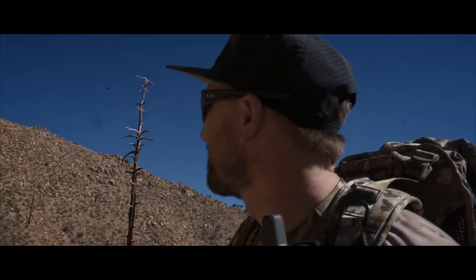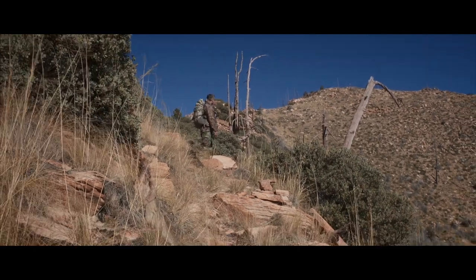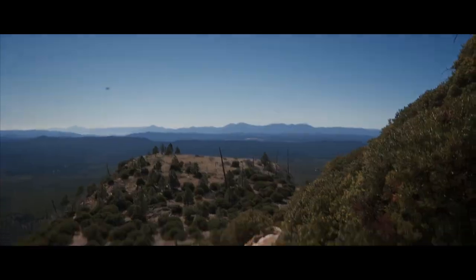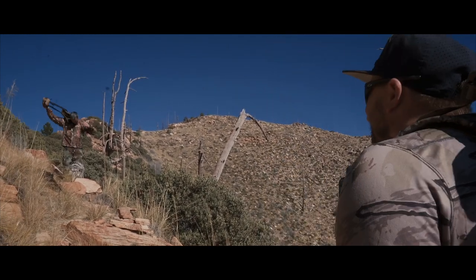Absolutely, the switchbacks are always easier. But there's not a switchback till you get to the last 100 feet. Yeah, because it's just straight up. Yeah. No big deal. No biggie. This is like one of 20 breaks I'm taking. I'm good with that. I'm going to take off my coat.